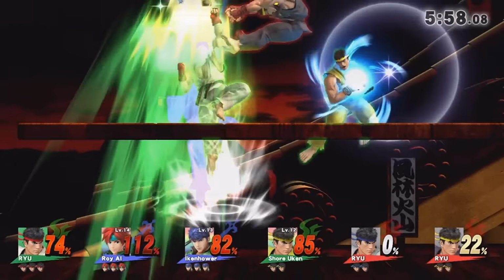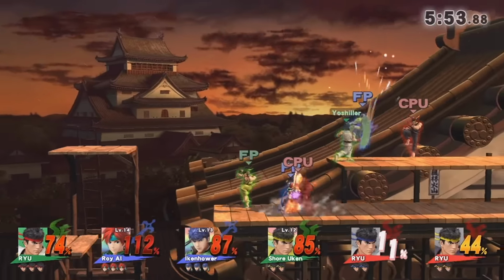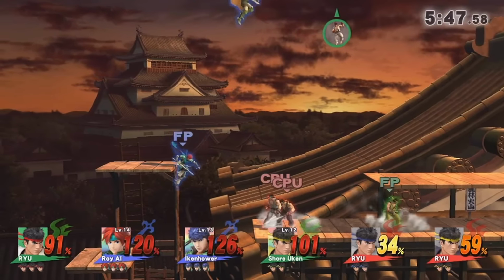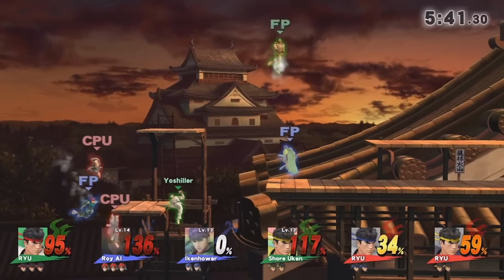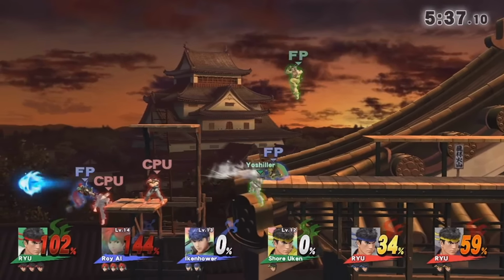I did the close-up Final Smash! I never pull that one off, though it doesn't even matter because nobody really died. So Ryu has two Final Smashes. One's a super Hadouken and the other one's a close-up one, which is the one I just did. The Shin Shoryuken, I think is what it is. Well, I've never pulled off the Shin Shoryuken, so that's cool. I did it. Huzzah! I guess it's easier to pull off.